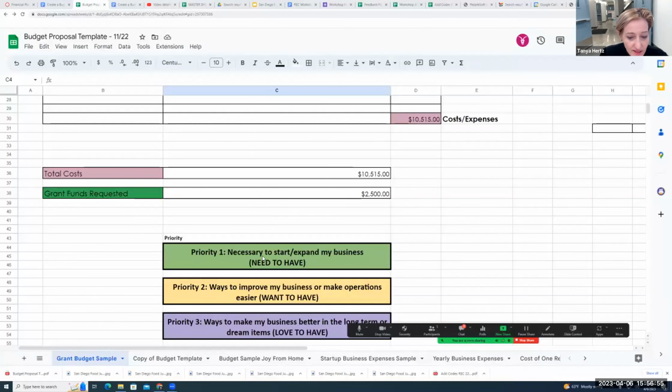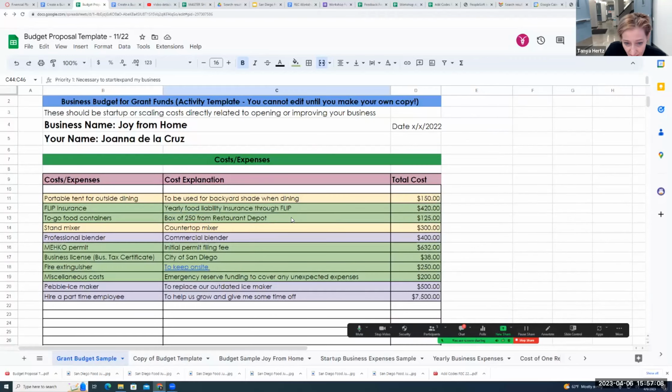The first priority is an item that you have to have. It's necessary to start or expand your business. You cannot do what you need to do without buying that item. That you're going to put into priority 1, and you're going to categorize that as a green budget item.